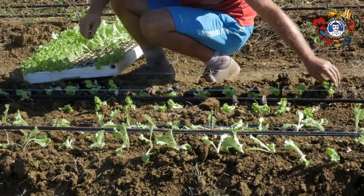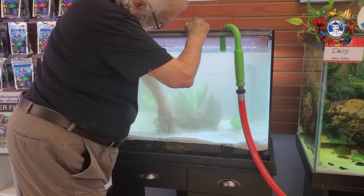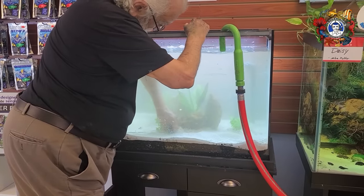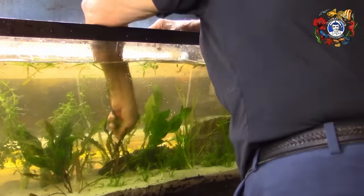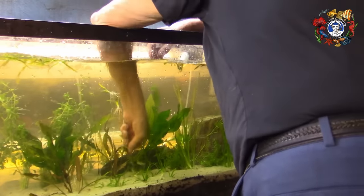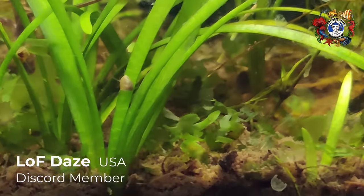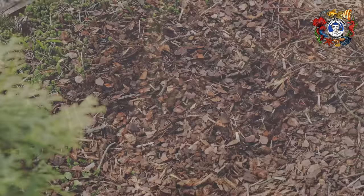Think garden. You want to put plants in the tank right away, but do not bury them so deeply that they are down in the dirt. The roots will burn up. In a new tank, it will not be successful. Let them find nutrition. They're very good at it.